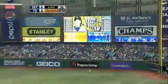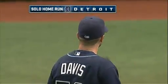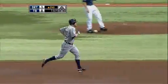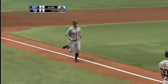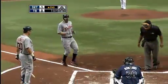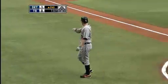Whoops, long shot, deep right field, and that one's going to get out of here. Home run by Aubrey Huff. A 1-2 pitch, and the Tigers will take a 1-0 lead. Four strikeouts and then the long ball off the bat of Huff. That's his first home run in a Detroit uniform, his 14th home run overall this year.